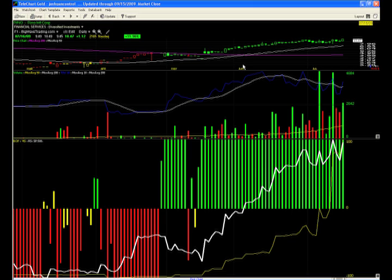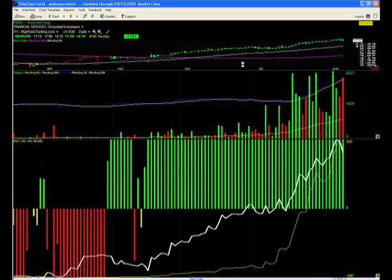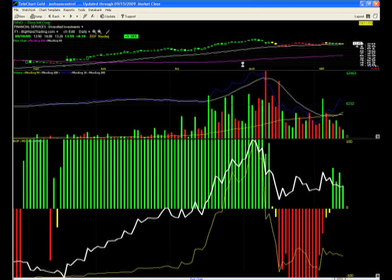10 days is not really a base, or 11 days, whatever you want to call it. Minimum for a good base for me is 15 days, but preferably at least 5 weeks, and that is 25 days. So 25 days would be the perfect.